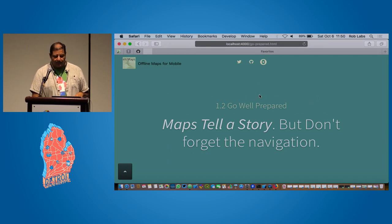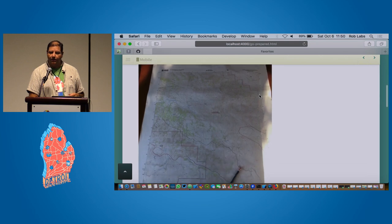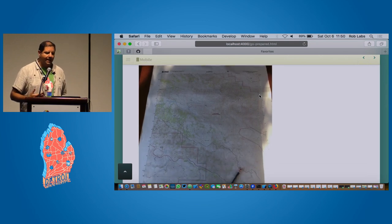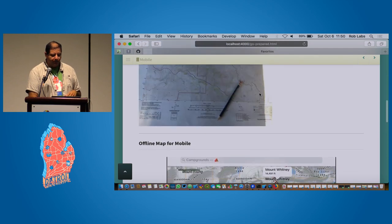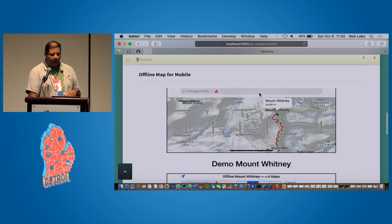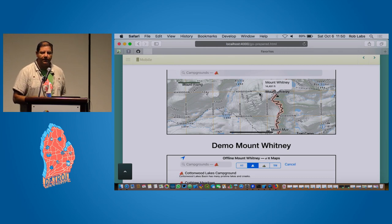Okay, so maps tell a story. That's what I tell my family, but also don't forget about the navigation. When you think about a mobile map for backcountry, this is your competition. We're missing the compass in this photo, but there should be a compass involved with this. So a map in the backcountry should include navigation. So when we have navigation and we make a mobile map, we're really competing with navigation with a paper map, but what can we do to make things better?